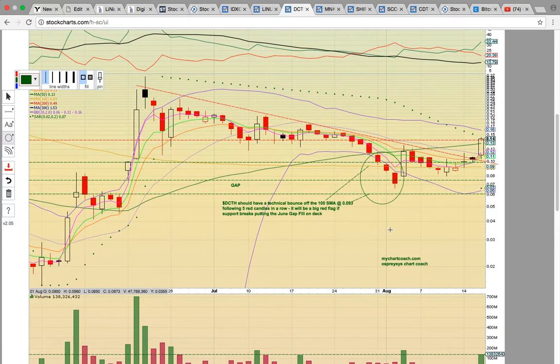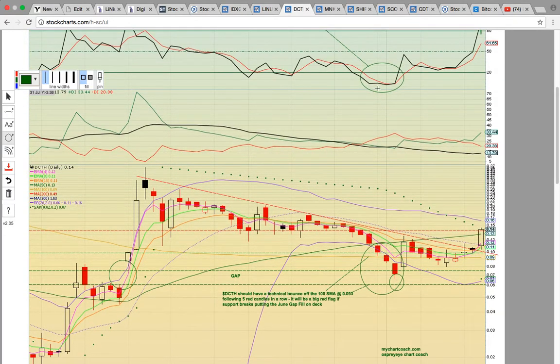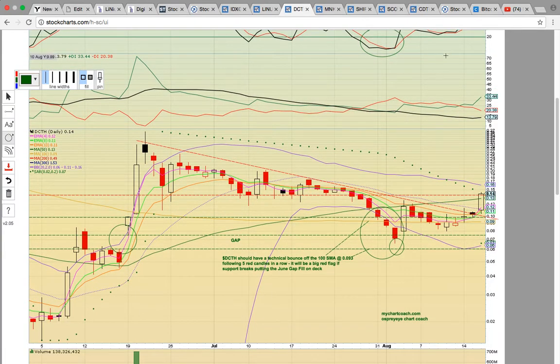There's a gap between these two candles back here in June, and when it was dropping hard, we were thinking maybe this gap would fill. It didn't quite get to the gap fill level. It never hit the bottom of the gap, so there still is an unfilled gap below, down to 6 cents. But the Fast Stochastic, getting to these extreme oversold levels and being on a 7-day drop, was signaling that it was getting near the bottom, and so it did help to signal the bottom. It bounced after forming this candle, and then it's been heading higher ever since.